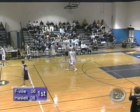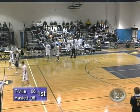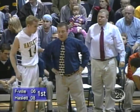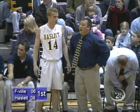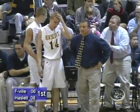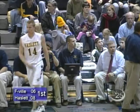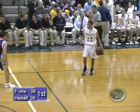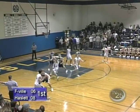And great defense by the Vikings there, trapping them in the corner. One of the worst places to be if you're being trapped. You've got nowhere to go, and that is correct. Out of bounds is not one of the places you want to be. Just what the Vikings wanted them to do. That puts the Vikings up 8-6 right now with 3:37 remaining in the first quarter. Fowlerville got off to an early start, up 4-0, but was able to put the pressure on and take the lead.